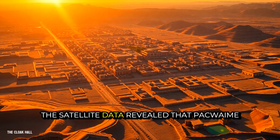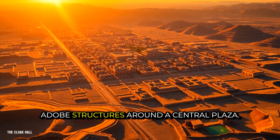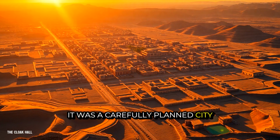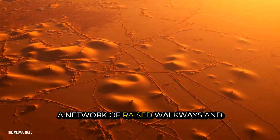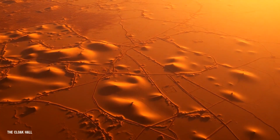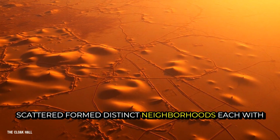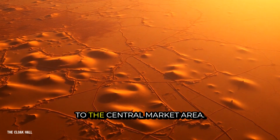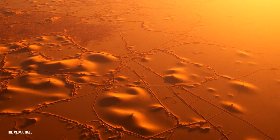The satellite data revealed that Paquimé was not a loose cluster of adobe structures around a central plaza. It was a carefully planned city, laid out on a north-south axis, with its main plazas connected by a network of raised walkways and drainage channels. The mounds, once thought to be scattered, formed distinct neighborhoods, each with its own water storage and access to the central market area. The water control features were particularly telling.